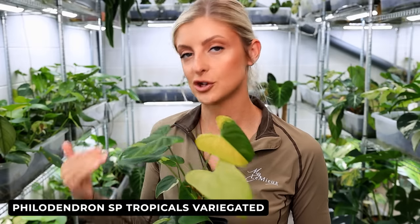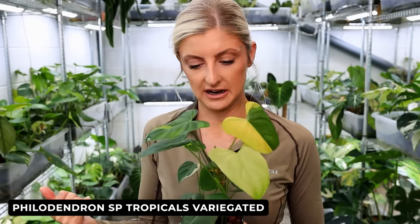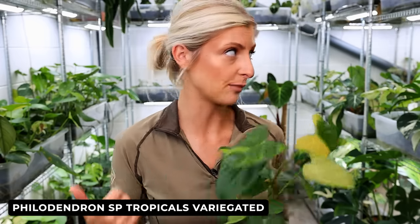I only know it to be Philodendron SP Tropicals Variegated. That's what I bought it as. I'm not sure as to what the plant actually is, guys. I guess we'll know when it's mature, but then I need to stop cutting it.